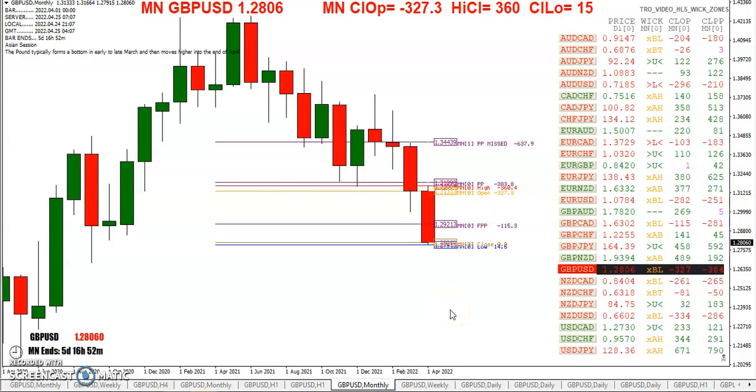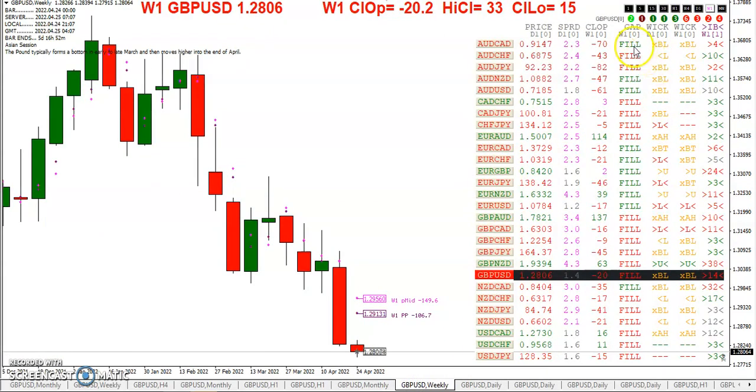A quick peek at the monthly candle, we can see we're moving even lower. We're 15 pips off the low right now, and the pound is 327 off of the monthly open and 360 off of the monthly high. For the week so far, all the gaps have filled. We gapped down, not by much, moved up, and you can see we broke out of last week's low.